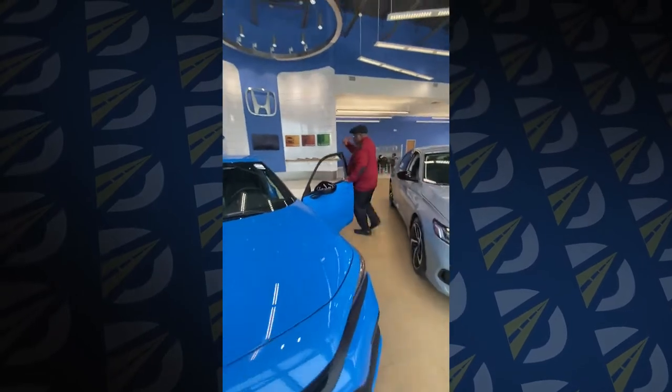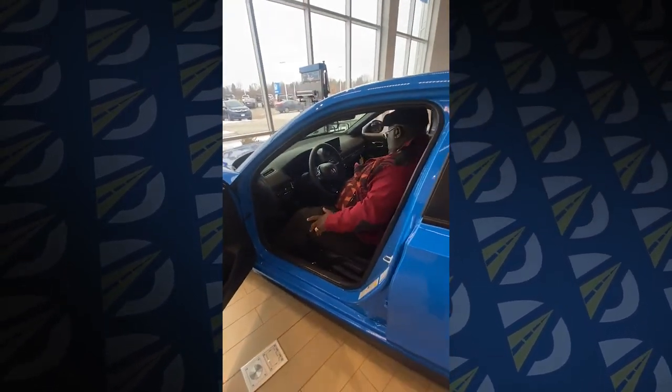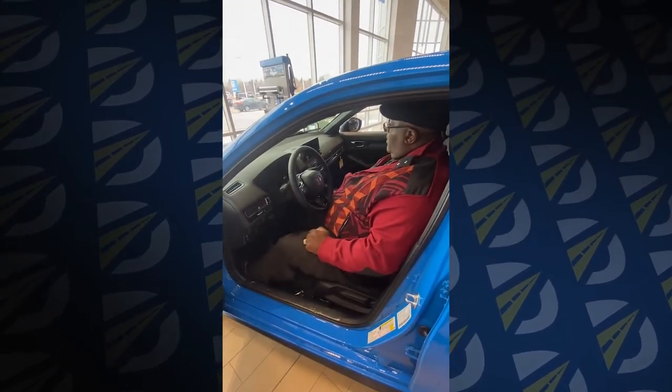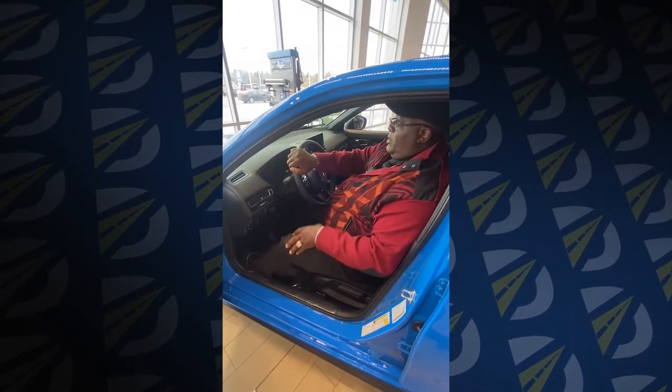Inside here, here's all the goodies, y'all. It comes with a backup camera, the Bluetooth. This one right here comes with the touch screen, Apple CarPlay. With the Apple CarPlay, you don't have to spend as much money to get satellite ready.